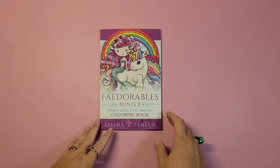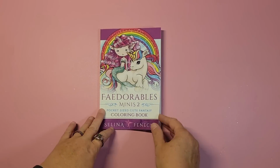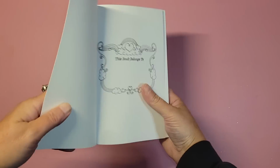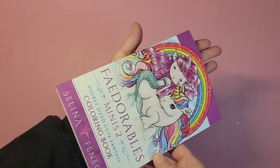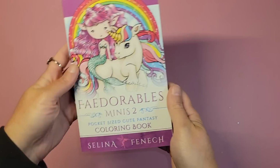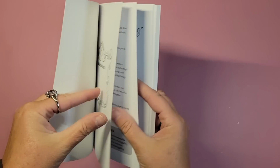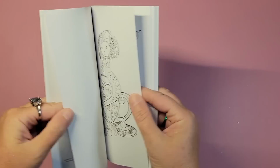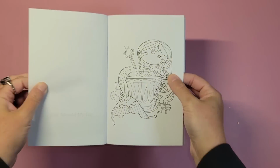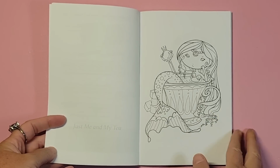First one here is Faedorables Minis 2 by Selena Fennick. This is a nice little pocket-sized book. You can see my hand here, how big it is. And there are some really cute images in here. I'll start at the very beginning. There we go. We have a cute little mermaid and a cup.